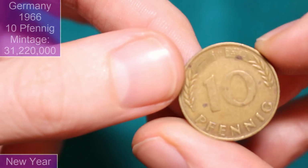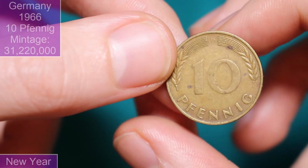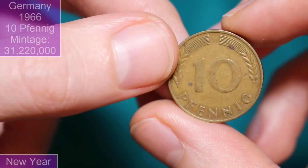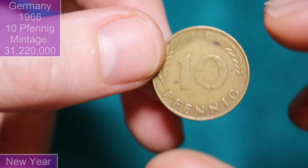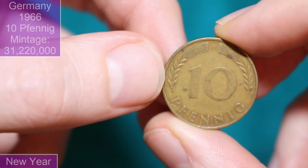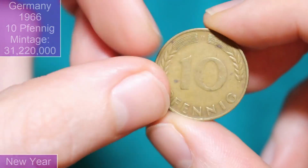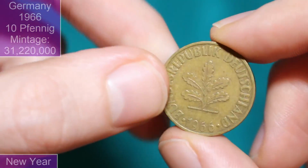And then we've got a German Pfennig. This one's got a mint mark. You can see just at the middle top here. That looks like a D to me. The mint mark just denotes what mint it was made in. And there's quite a few different types on these German Pfennigs. This is a 1966 one though. Pretty cool.